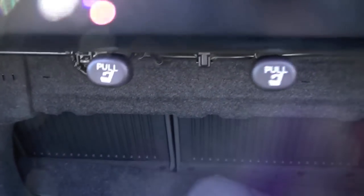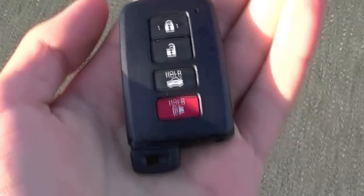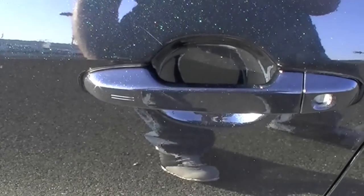Here you can see there is tons of room right here. Perfect for traveling. You have your foldable rear seats, and this car does come with your trunk mat and your interior floor mats. This car does come with keyless entry, so as long as you have the key with you, it will unlock at your touch, and it will lock itself when you touch there.